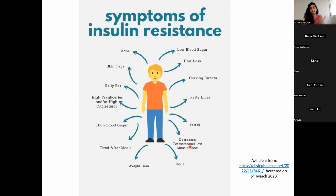Decreased male hormone, that is testosterone. Low muscle tone, because the muscles need glucose for energy, glucose for utilization. They are not getting that glucose. And therefore, we see that there is a decreased testosterone, low muscle tone. PCOS, I already told you about this. Fatty liver, craving for sweets. There will be more craving for sweets. Hair loss. In some very rare cases, there could also be low blood sugar. So all these together are symptoms of insulin resistance.